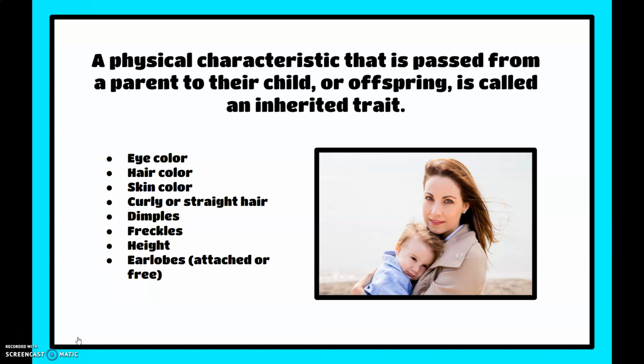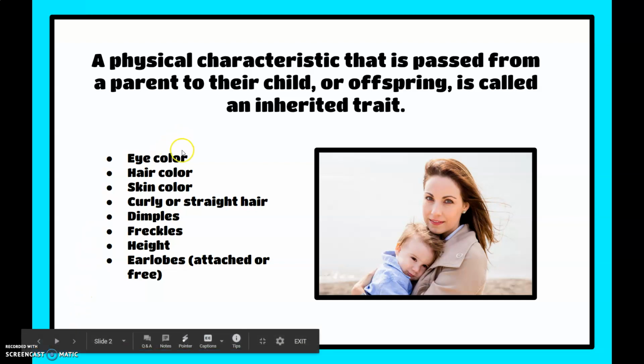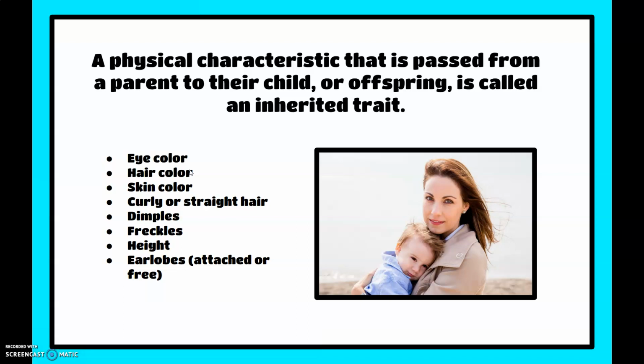Let's look at an example, namely you. Think about a physical trait that you have. Whether it is hair color or eye color, chances are that someone else in your family shares the same trait. Why? Because this trait was passed down to you, which makes it an inherited trait.